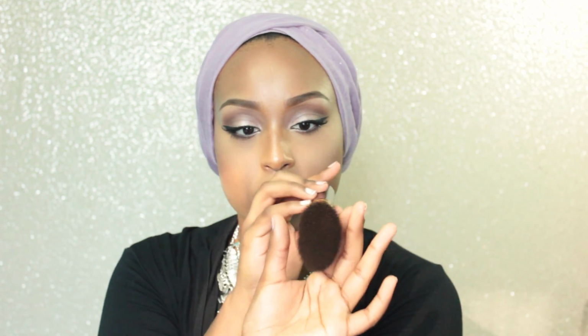And the last one is the large powder brush. So I use it for bronzing my face because it is kind of tapered on the sides, so it's really easy to get in there, either blend your contour or just bronze up your entire face. So I've been using this with my bronzer, and I've been really, really liking these.